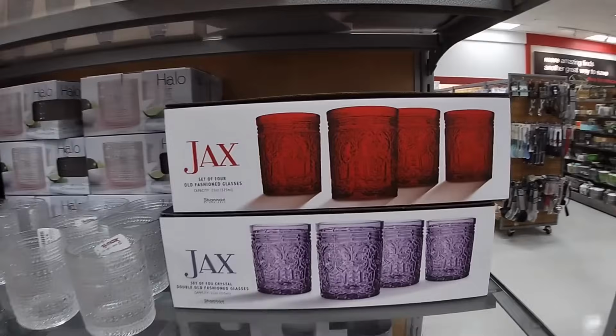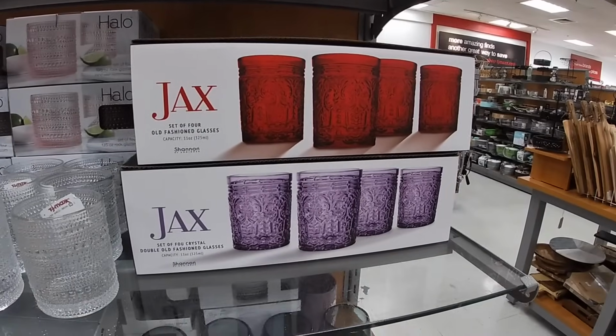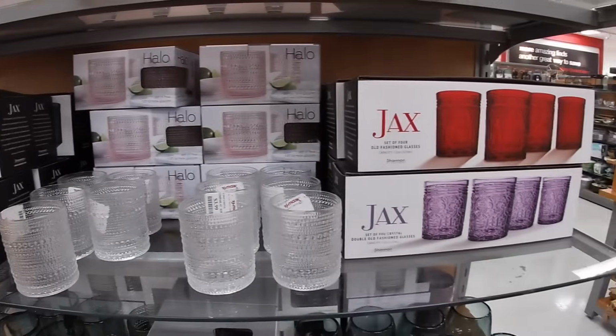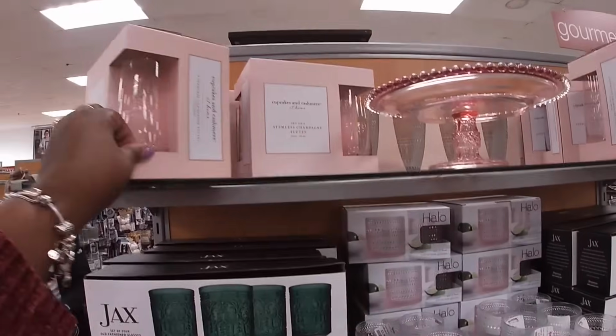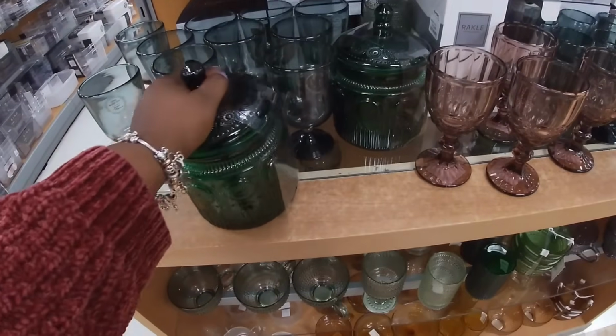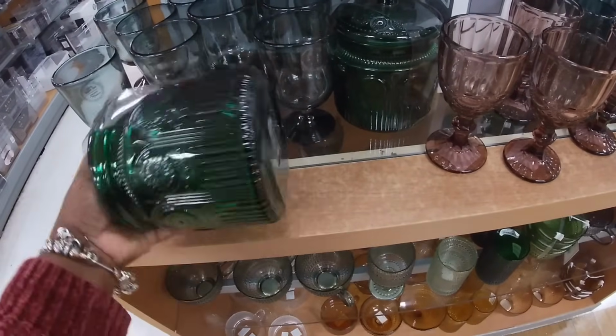Okay. So they have all of these jacks set up. I see it in the red, the purple, the green, and the pink. And these are $15. This pretty candy dish is still here, green. This is $10.